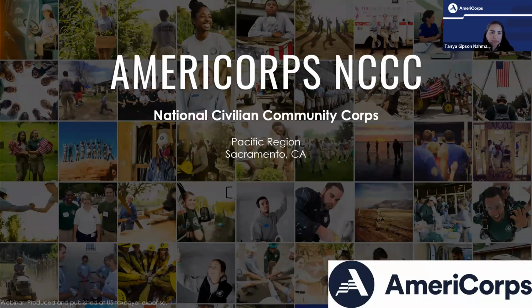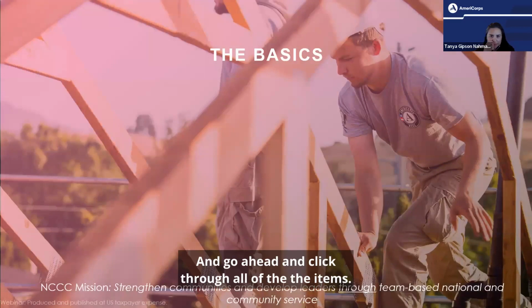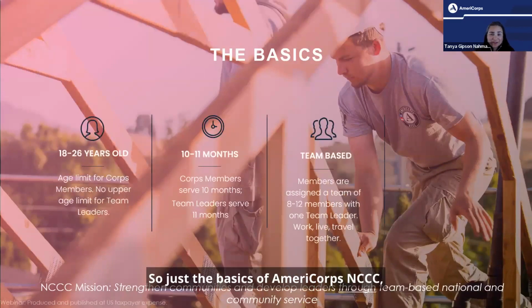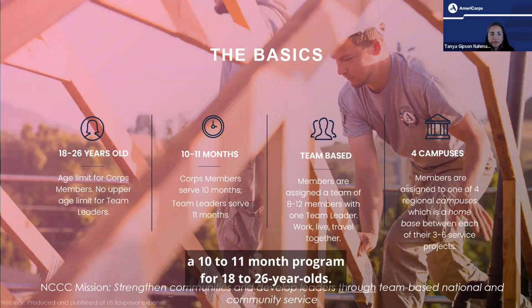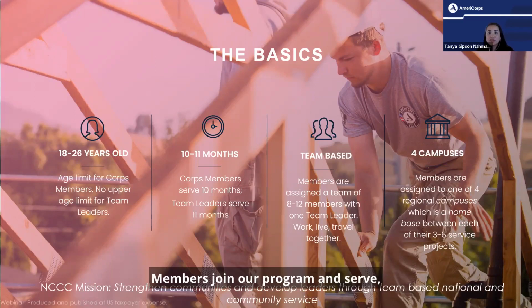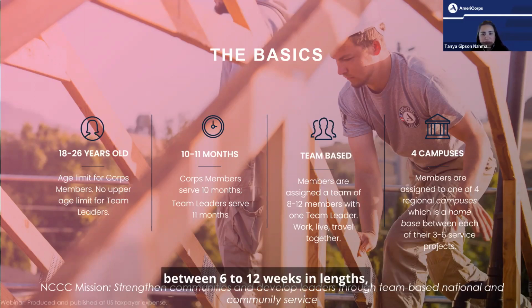So next slide, please. And go ahead and click through all of the items. So just the basics of AmeriCorps NCCC, who we are, how our program operates. We are a 10 to 11 month program for 18 to 26-year-olds. Members join our program, get assigned to teams, and on those teams, they do service projects throughout our region. Those service projects can be anywhere between 6 to 12 weeks in length, and teams travel around our region doing a variety of different things depending on community need.